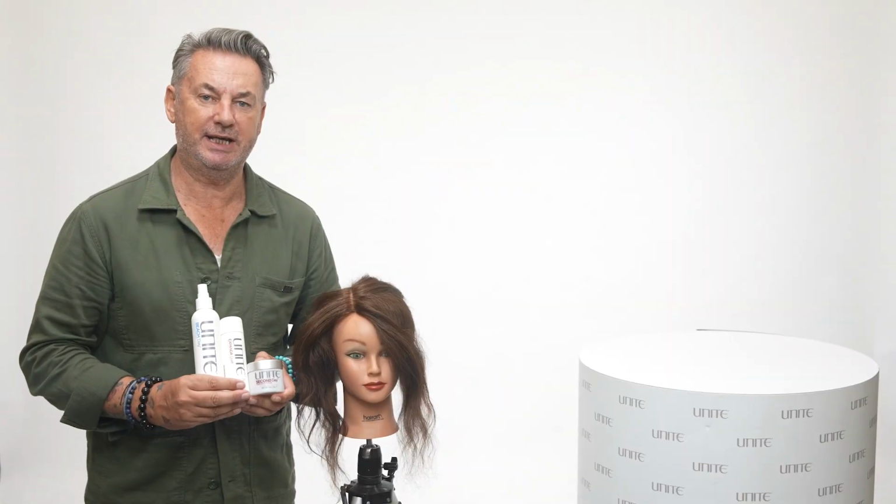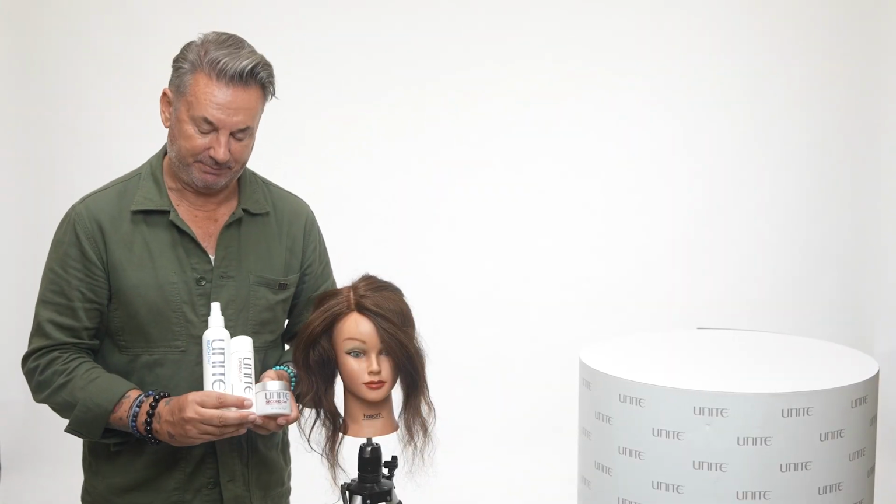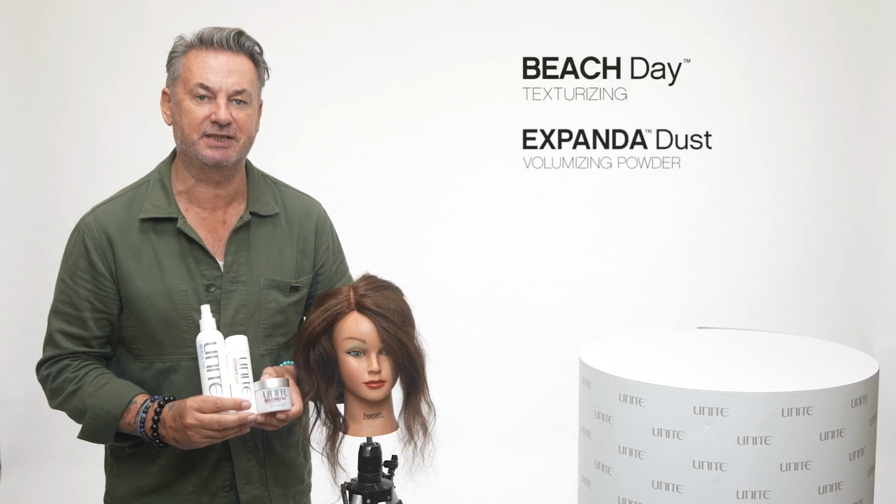So there you have it, great texture and volume from those 3 key products: Beach Day, Expander Dust and Second Day.